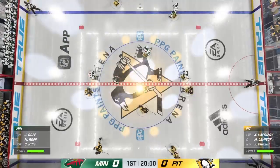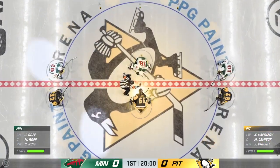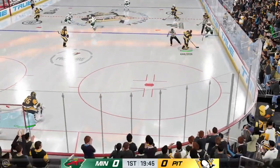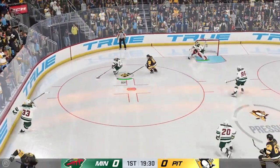Players are lined up, official ready to drop the puck. The Wild have won the opening faceoff and take possession here at the start. Angles it over to Lemieux. Great hit on the play.